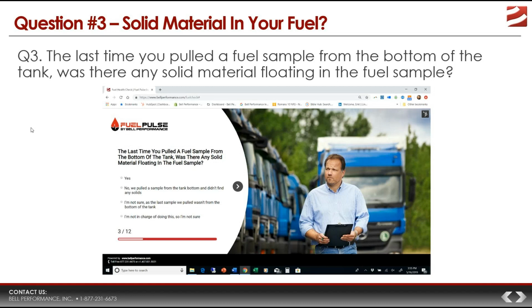Now, one of these options here also talks about the issue of pulling a bottom sample versus pulling a middle sample. I think this one here: I'm not sure, as the last sample we pulled wasn't from the bottom of the tank. Now, best practices for condition monitoring of stored fuel always recommend pulling a bottom sample. Now, if that's not what you've been doing, let's say you've been pulling samples, but you've just been pulling them from the top, well, that can be a problem because those samples, if they're not bottom samples, they're not really going to be what we might say fully diagnostic.